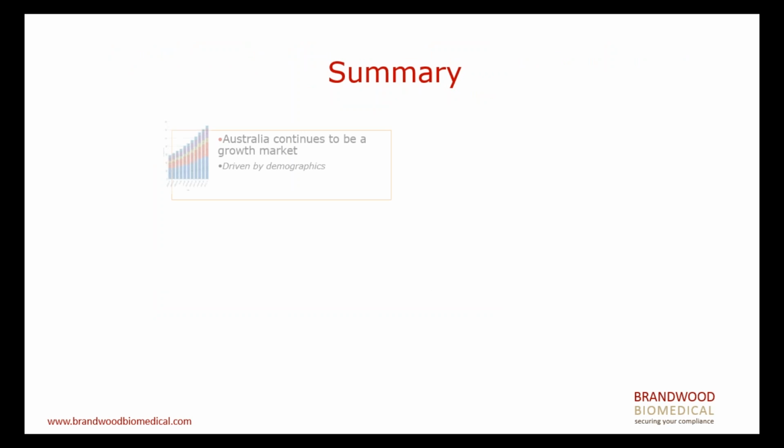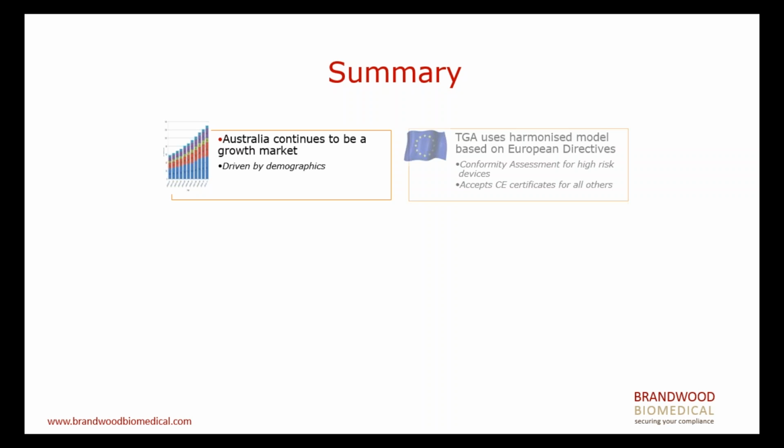So in summary, basically Australia continues to be a growing market, and it's primarily driven by demographics. We've got an aging population, which means more need for health services. The TGA uses a harmonized model at the moment based on European directives. So key things from there is the conformity assessment for high-risk devices, but TGA does accept CE certificates for other devices.